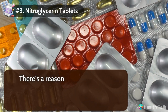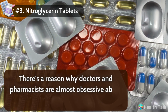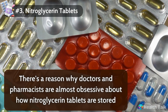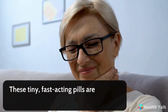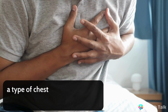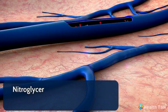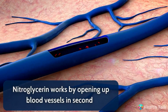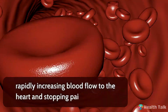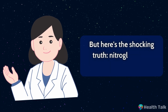Number 3. Nitroglycerin tablets. There's a reason why doctors and pharmacists are almost obsessive about how nitroglycerin tablets are stored. These tiny, fast-acting pills are a lifeline for people who experience angina, a type of chest pain that can be a warning sign of a heart attack. Nitroglycerin works by opening up blood vessels in seconds, rapidly increasing blood flow to the heart and stopping pain in its tracks. But here's the shocking truth.